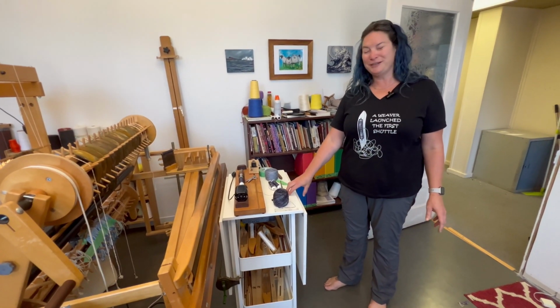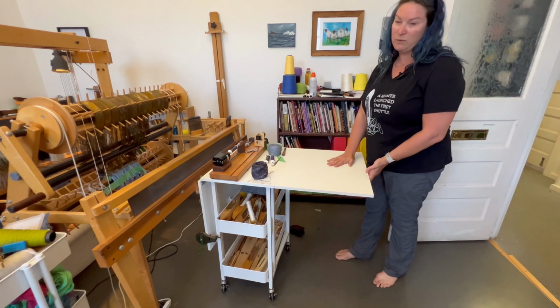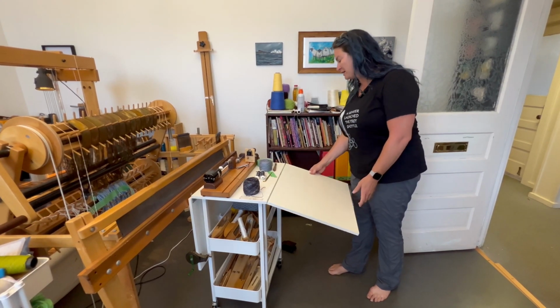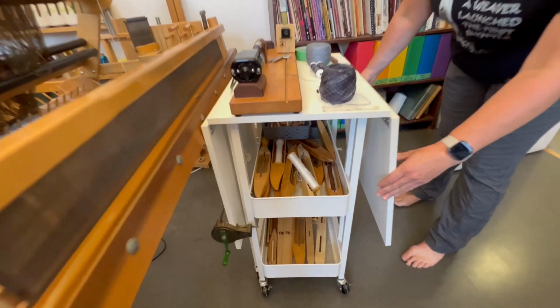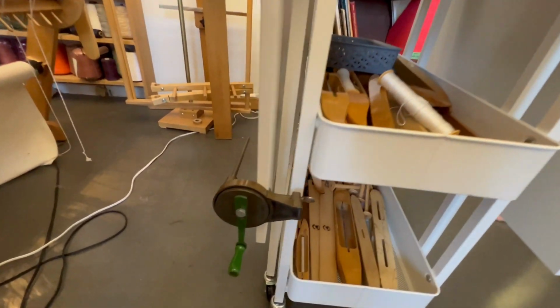And yet another rolling station, shock of all shocks. I love this one because it's got quite a big leg that I can put up for students when I'm teaching, they can use this for paperwork. I can put my laptop on it, gives me lots of space. And underneath, I've got room for all of my shuttles and bobbins and pirns, which is a really great way just to keep everything tidy and together, but out of the way.